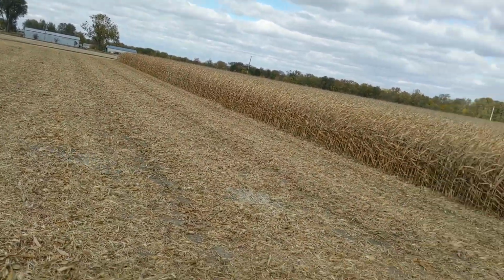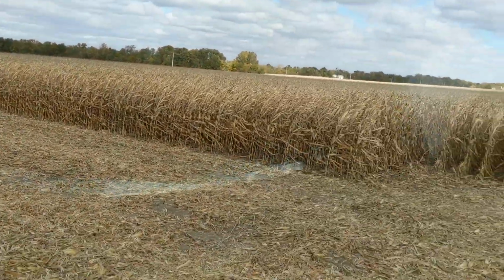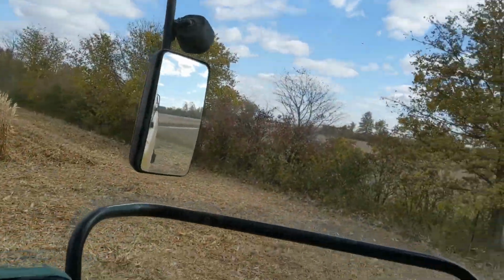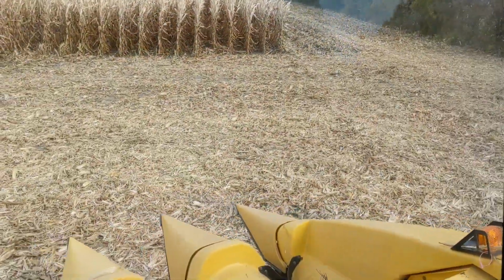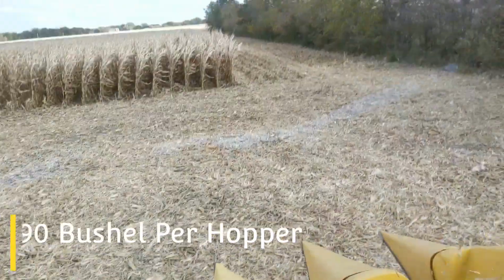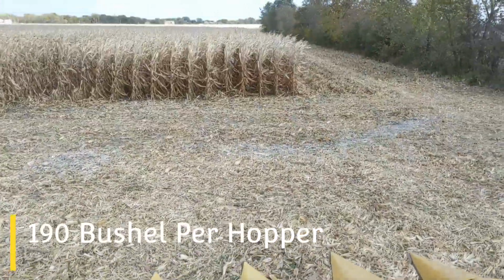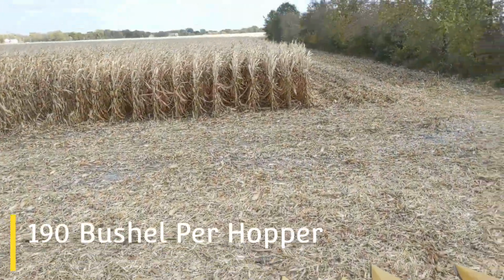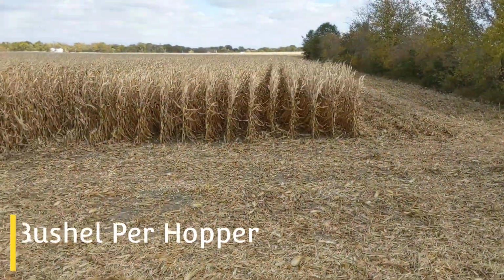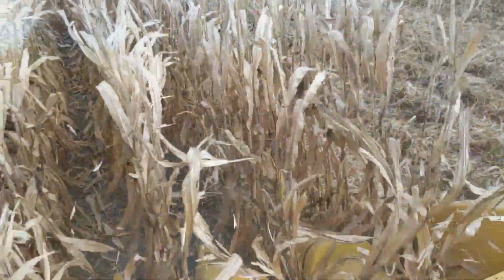I think we'll be able to go down, back 2 rounds, and then have to unload. This combine never had hopper extensions, but it still gets a pretty good amount in there. Kind of hard to do this one-handed, but we got 12 done over there. Going to do another here. 18 will be the next one. Here we go.